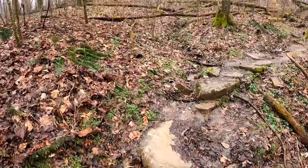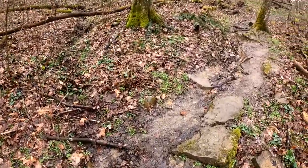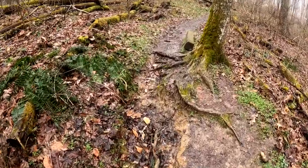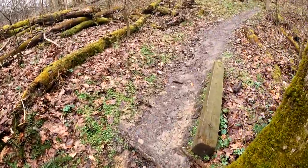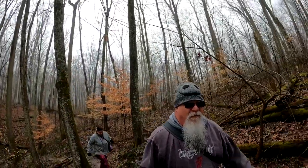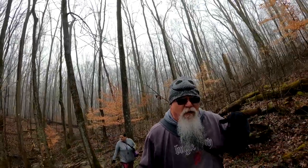Careful, I just slid back there. Okay, we're gonna make sure Ange makes it up. But right here next to me, I think I found a trail marker that's on the ground. So I hope we're on the right trail still. That was the hardest part of the trail so far, right there. That's it. And honestly, I think anybody can do it.